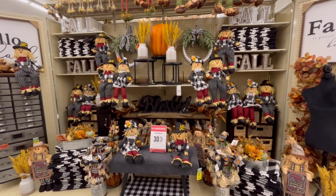And when I was getting to the front of the store, I realized they already had their fall decor out and all of their summer stuff was 50% off. And this was just mind-blowing to me because it's June, it's not even officially summer yet. So I definitely don't want to be looking at fall stuff. That was just too much for me and I took it as my sign to leave.